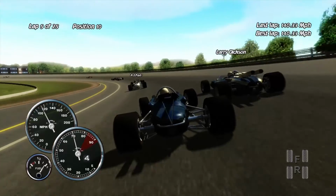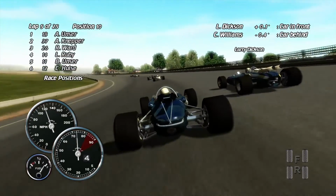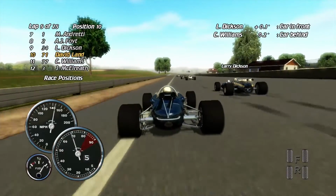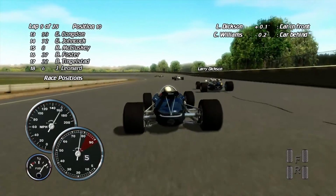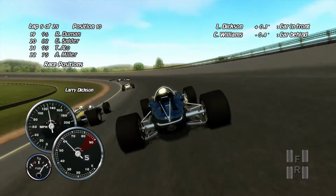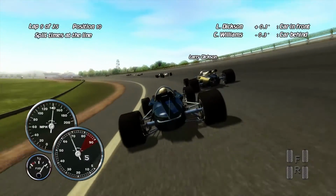Oh, we're gonna make contact again, so I don't mean to do that, Larry Dixon. We're pushing bad, and I'll try to explain that in the garage area to him, but somehow I feel like he's gonna try to punch me. We're gonna drive down the inside here. It seems like Dixon can just move down to the inside at will, and I just can't do it.